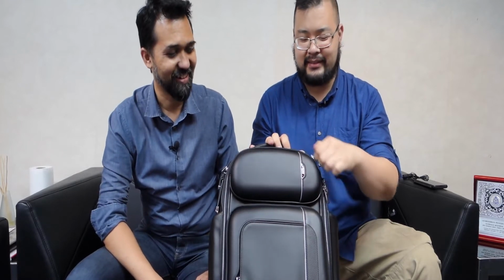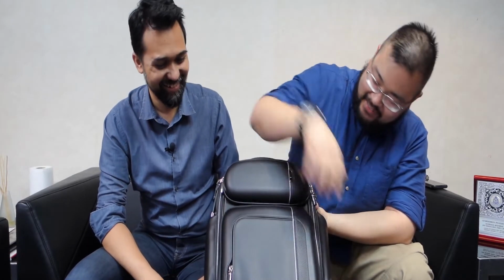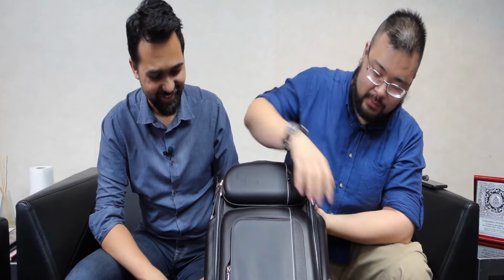Though if I were to sit down on this, it doesn't matter what bag. If it's steel, it'll probably break. Probably. I'm just kidding. So you've got that compartment up here, and that's what it's for.